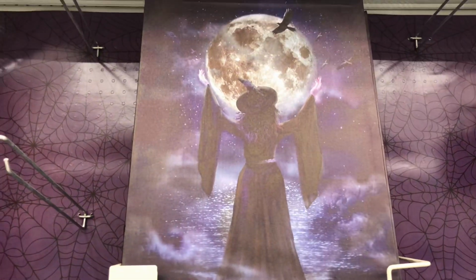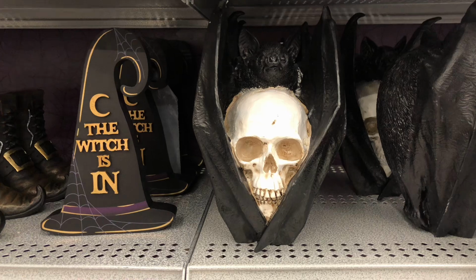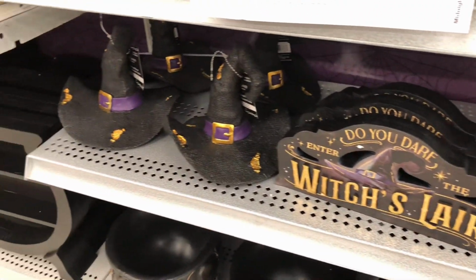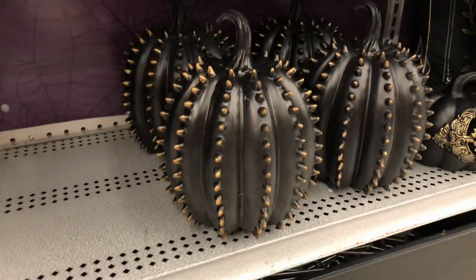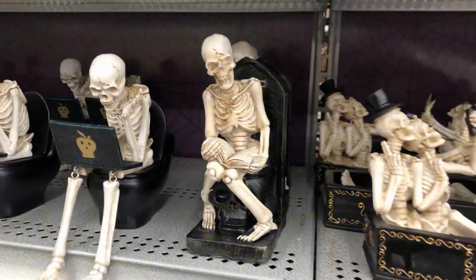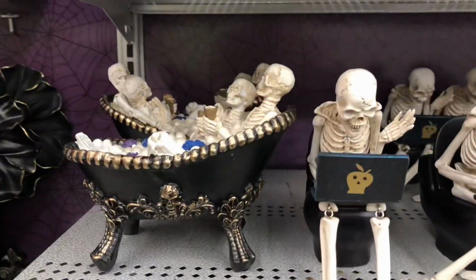And a big witch painting with the moon. That's pretty cool with the bat and the skull. I like how his wings are sort of wrapped around it. Some more witch-related decor. Some more bats. This spiked pumpkin is cool. Again, with the toilet stuff, we have a skeleton on his laptop. And one who's reading, but it honestly looks like he's pushing really hard on the toilet.